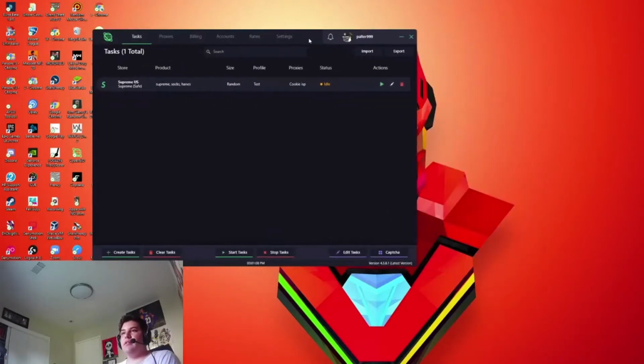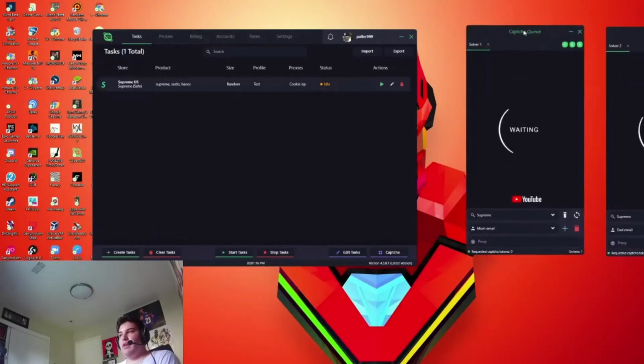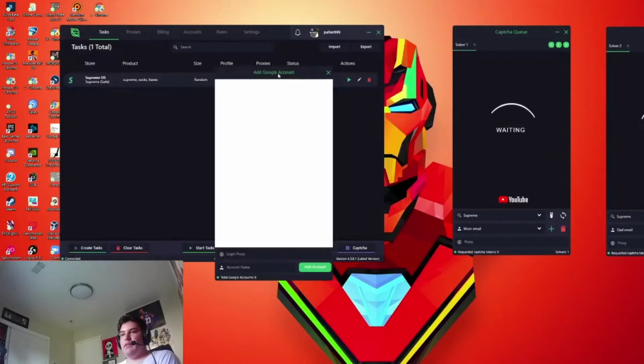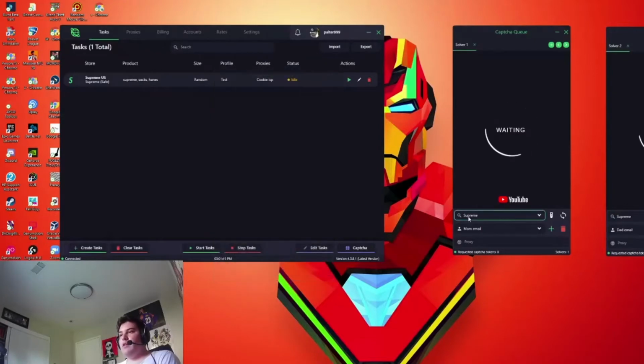And the next thing you're going to need is delays and Captcha. So Captcha, you press the Captcha button. And if you guys are new with Cyber and you don't already have Gmail accounts, you can click the plus button and you see add Google account. You just log into your Gmail, you press add account. But first you might want to put your account name in so you just remember it. Just write 1 or 2 if you don't really need the name for it. And then you press add account. Then you would be able to select it and you will select Supreme.